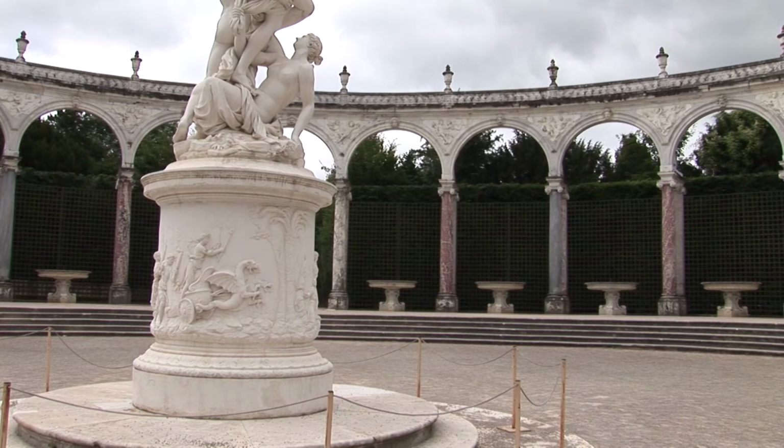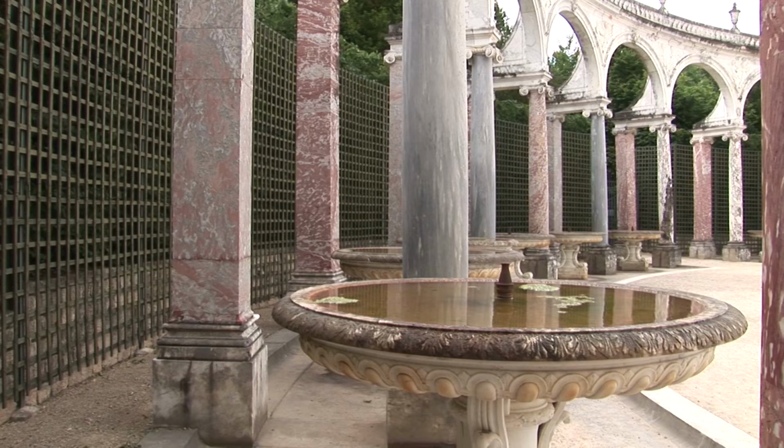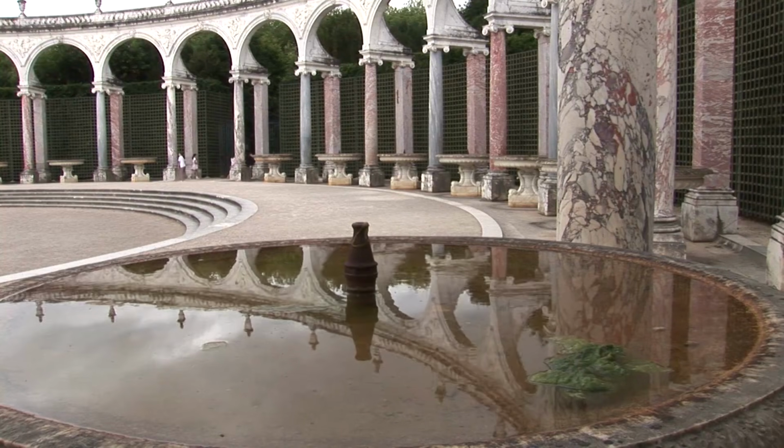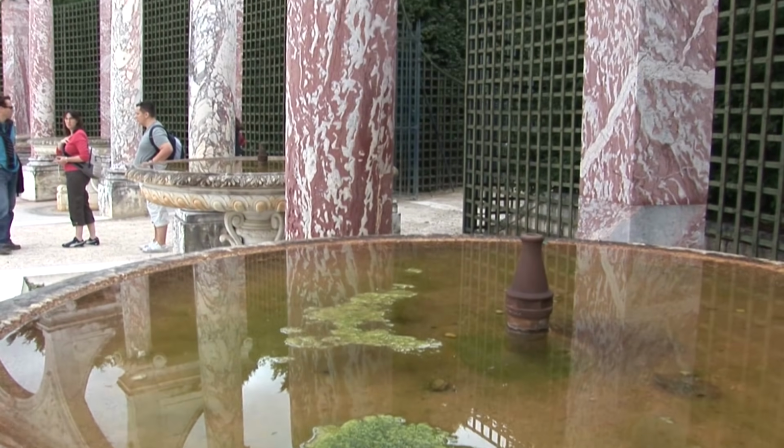Without any plant life, the perfect circular peristyle measures 32 meters in diameter. 32 marble columns of Ionic order support the archways and a white marble cornice upon which there are 32 urns. Fountains in the form of large marble basins are under each archway, water from which flows into a channel.